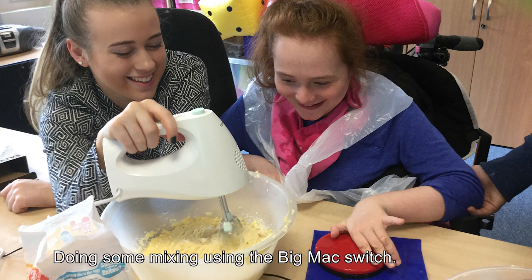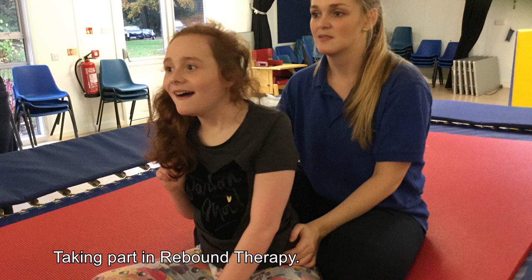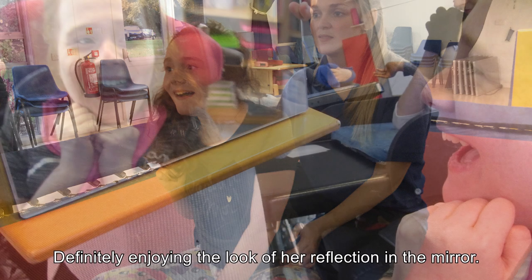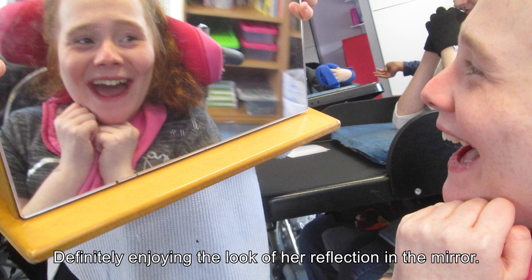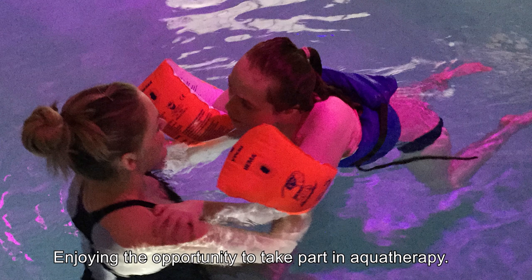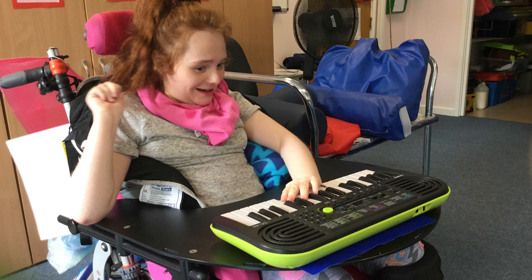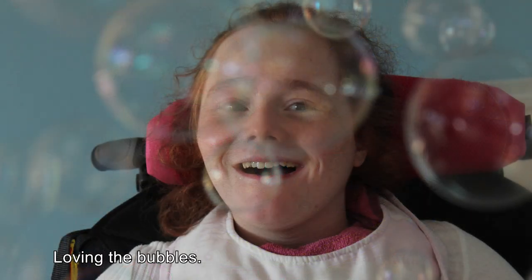Doing some mixing using the Big Mac switch. Taking part in rebound therapy. Definitely enjoying the look of her reflection in the mirror. Enjoying the opportunity to take part in aquatherapy. Intensive interaction with a member of school staff who Tabitha gets on really well with. Playing a keyboard. Loving the bubbles.